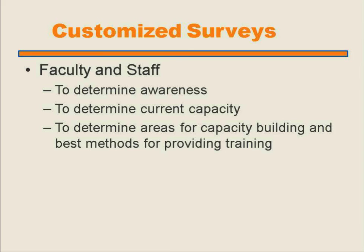So a customized survey can be developed and used to determine the awareness of student mental health issues on campus, as well as awareness of the services that mental health services provide to students. It can also assist with determining the current capacity of faculty and staff, whether or not they're in a position to participate in student mental health issues on campus, a role they may like to play in assisting with providing services or referrals for students, and also to help determine knowledge areas for capacity building and providing training opportunities for those faculty and staff.